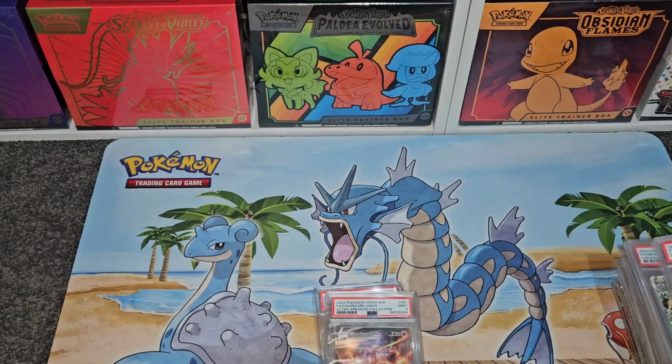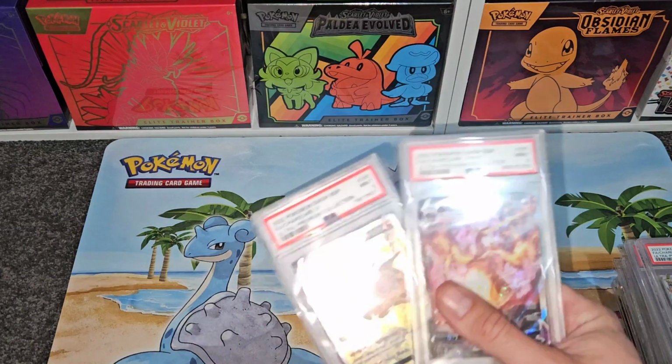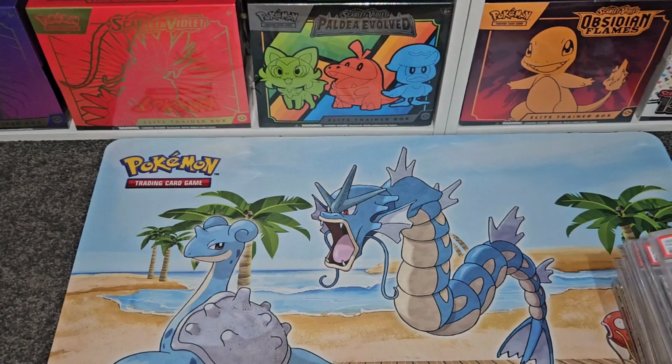Charizard V-Star. And then what did the other ones get? I think they just got 9s. Yeah, nothing too special now.